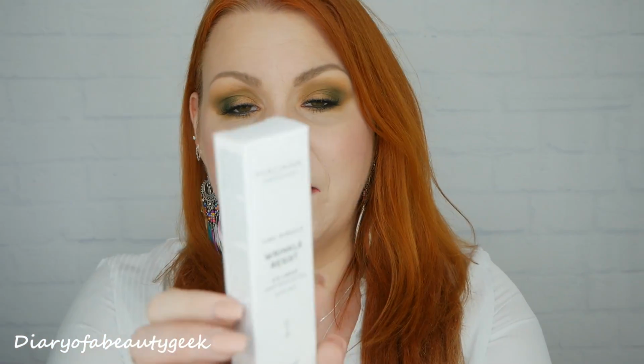Got a product by Madara, and this is Time Miracle Wrinkle Resist Eye Cream. I wonder if this was the sneak peek from last month. I can't remember. I've got a brain like a flipping sieve. I'm sure it's a sneak peek. So it's an eye cream for all skin types, with cellular biocomplex and physio moisturizers, and it's 15 mils here.